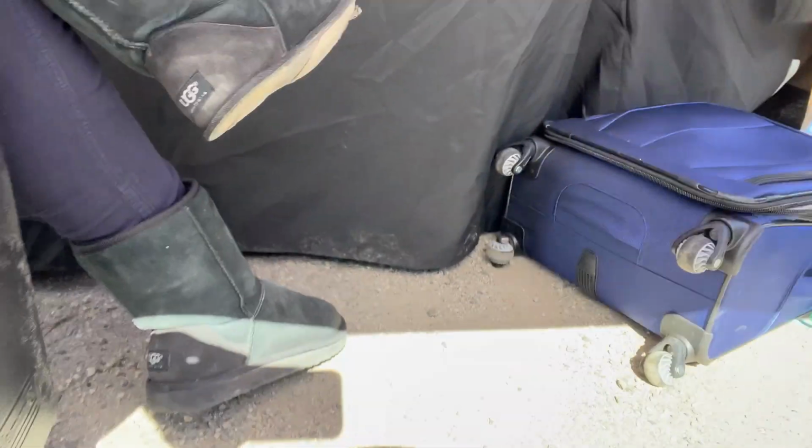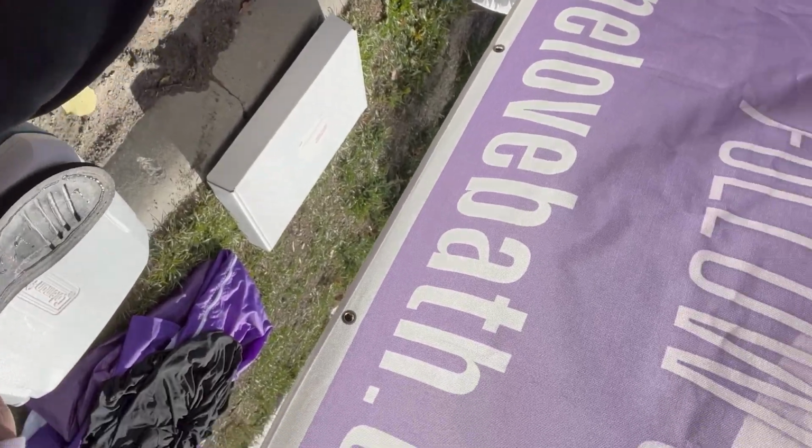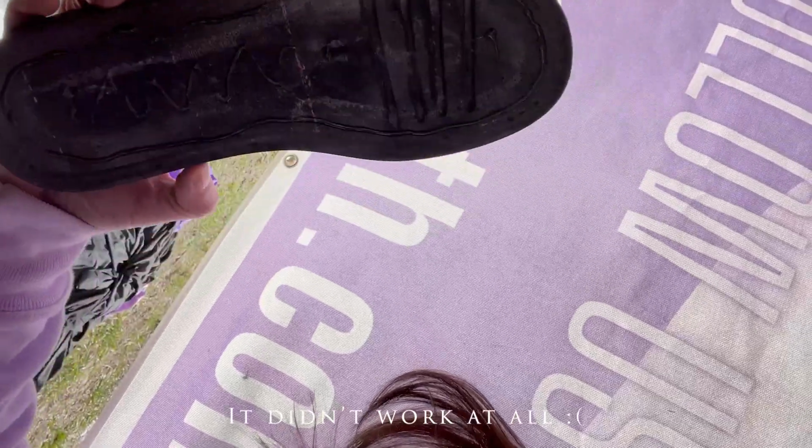So something else to tell you guys about, my boot, my Uggs. I think it's so sad. I think it's gonna be simple. I do too. I'm with you, Jane. Here we go. My neighbor has some glue, and I am going to attempt to glue this back together right now.